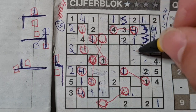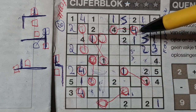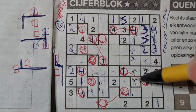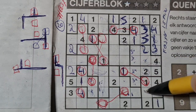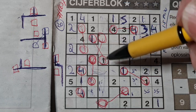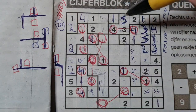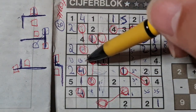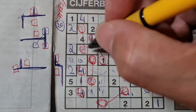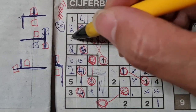This box can be a 3, so 3 could be here, could be there. Then 2 numbers left in this area for numbers 3 and 4. 2 numbers left in this area for numbers 3 and 5. 2 numbers left in this triple box for numbers 1 and 3. I think this box should be a 5 because it can be a 1? We have a double 1 there. Can it be a 2? Can it be 3? We have a double 3 there. Can be a 4? Yeah, 1 number left for the 5. And this box is connected with that box. Should be also a 5. 1 box left in this area for number 3.